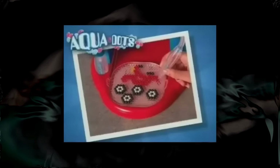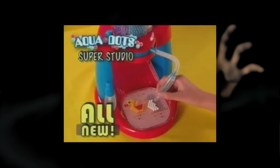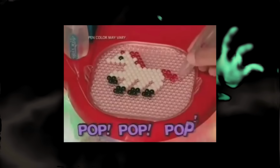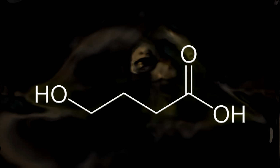In 2007, there was a huge product recall for a toy called Aqua Dots. These plastic craft beads, also marketed as bindies or pixos, were manufactured cheaply in China, and it was discovered that the plastic used contained the chemical tetramethylene glycol. This chemical, when ingested by humans, metabolized into gamma-hydroxybutyric acid, also known as GHB.